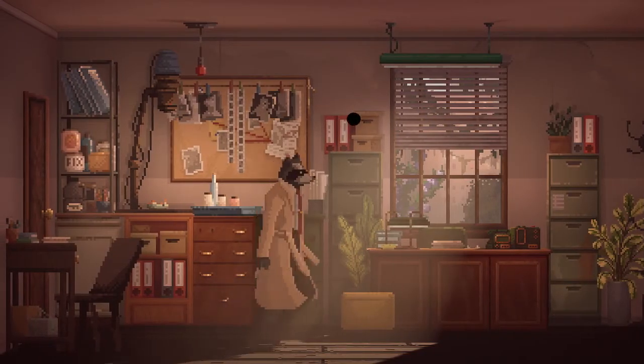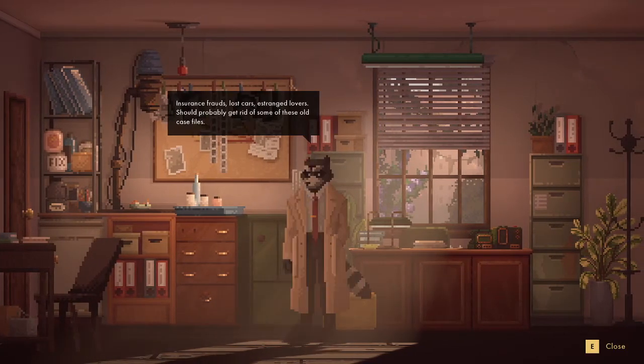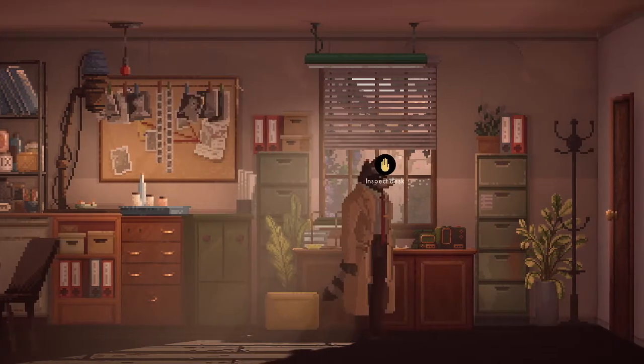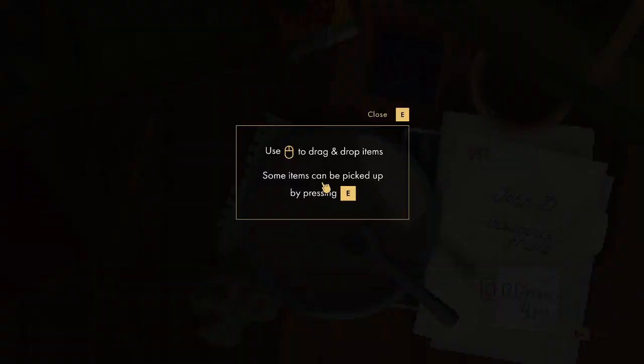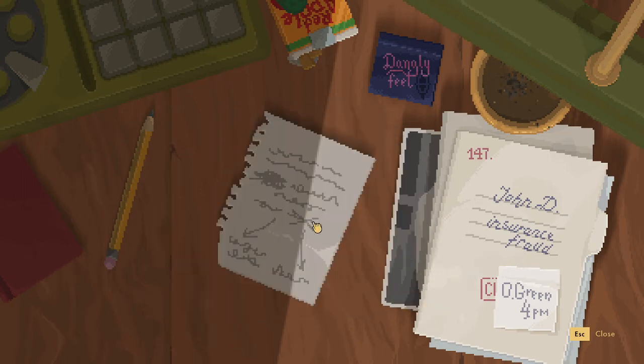So, let's go ahead and... Oh, we have the case files. Insurance fraud, lost cars, strange lovers. Probably should get rid of these old case files. Okay, so inspect the desk. I can use the mouse drag and then pick it up. Okay, so I can actually pick that up. It's probably what I need to clean up. And is there anything else that I need to do around here? It doesn't look like it. Okay.